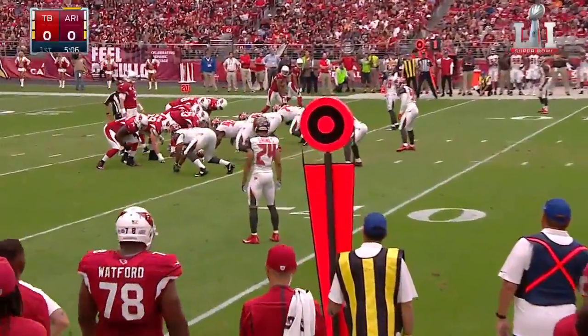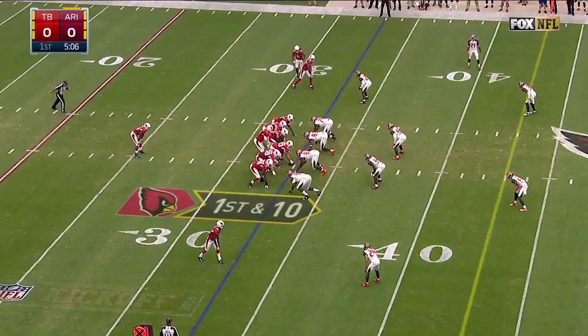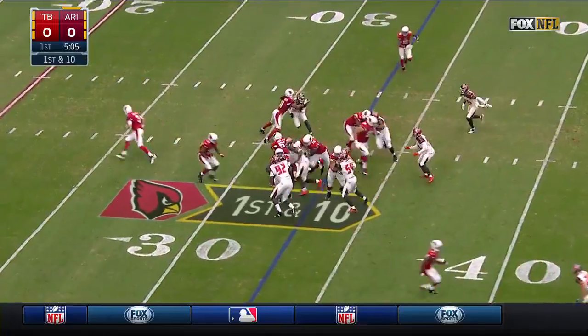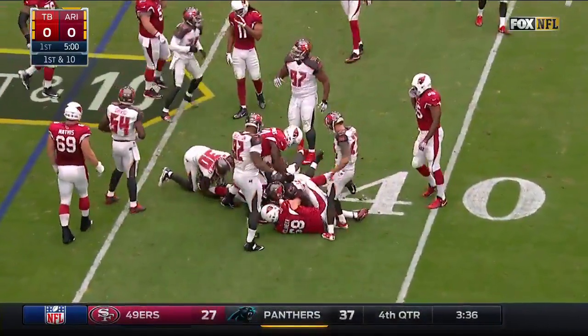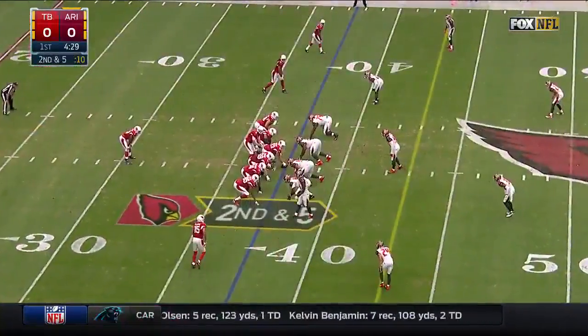Charles Davis, Chris Spielman, Peter Schrager and company, Tom Brenneman. Delighted you're with us on this Sunday afternoon, week 2 of the NFL season. And if there is such a thing as a critical second game of the year, that would certainly be the story for these Arizona Cardinals. The 36-year-old quarterback.